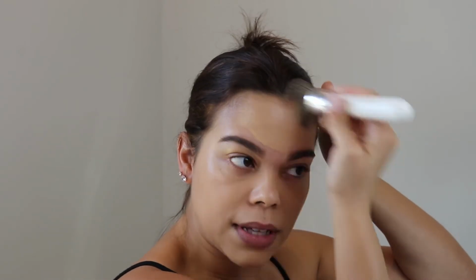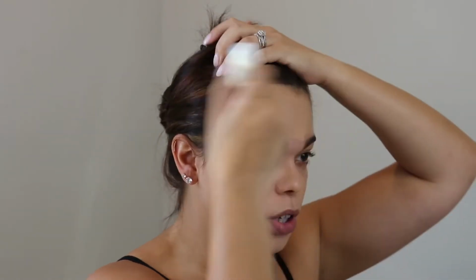So I can absolutely see what they mean by medium coverage. This has pretty good coverage and it is definitely lightweight feeling. It's blending out really, really well. The color is on point. Good job, JoJo.